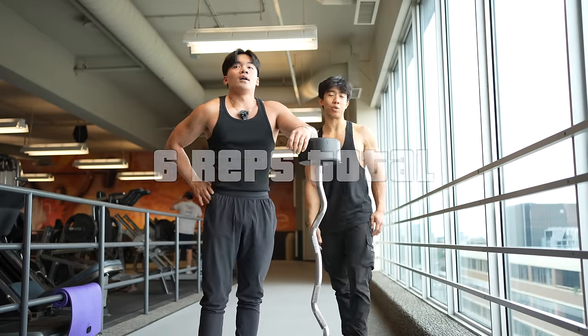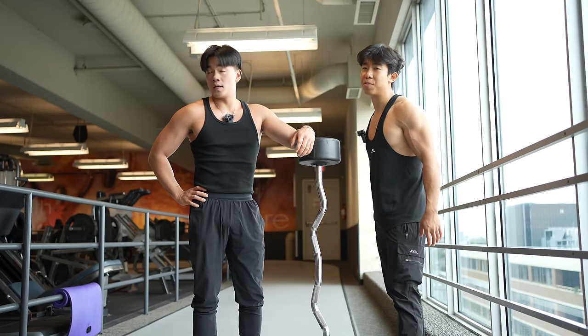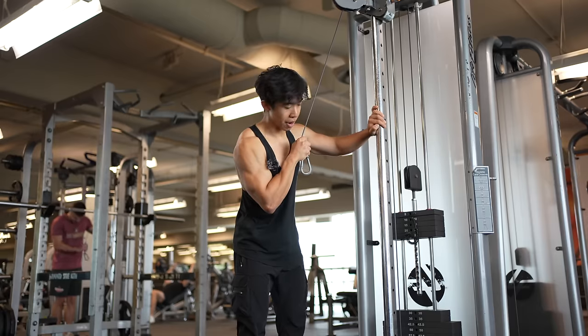We're gonna be moving on to cross body tricep extensions. It's gonna be the only unilateral exercise we test. I figured we might throw one in there. I'm gonna be using 25 pounds. Let's get it.